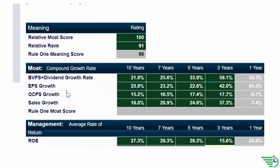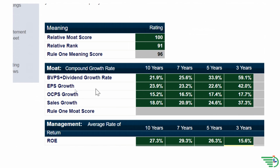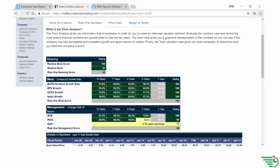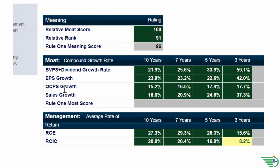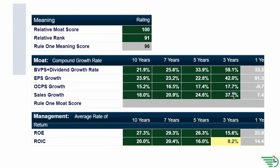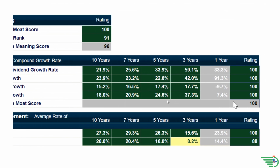Next, we move on to the earnings per share, and we are looking for 10% or greater growth for these numbers as well. Dollar Tree wins again. Operating cash flow per share growth is also above 10% for all 10 years, as well as sales growth. Dollar Tree is performing exceptionally well.